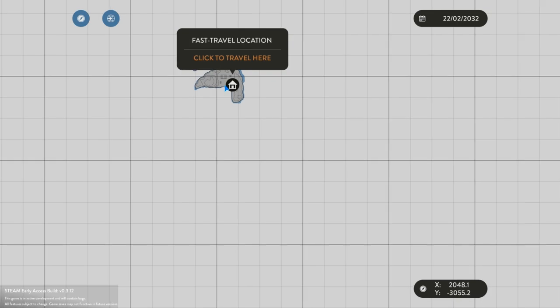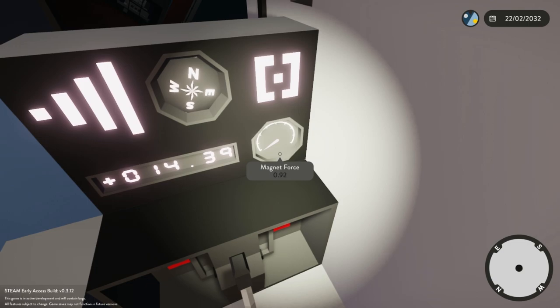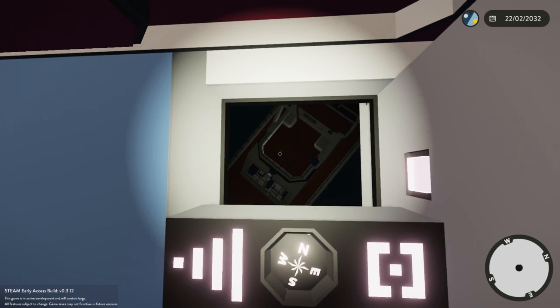I'd say take it to 20,000, negative 30,000. Maybe pop that into your GPS and ready for autopilot, but don't turn autopilot on just yet. Just enter the coordinates: positive 20,000 and negative 30,000. Yep. I've submitted them.